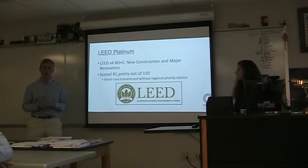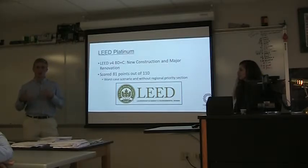We went all the way up to 97 points in the best case. This is not counting the regional priority section, or even a couple different ones like stormwater management, which already consist on site, but since we aren't doing it, we aren't counting it in the major renovation. But there is a big buffer for us that is a couple points.